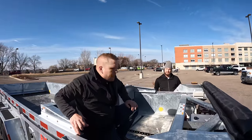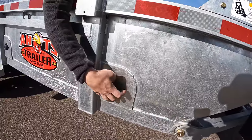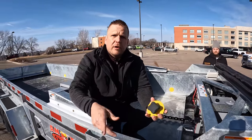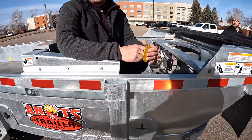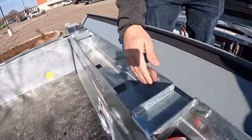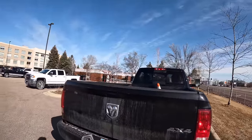Well, if you're hauling equipment, this is our chain tie down slot. These are covers if you're hauling material, keeps material from falling out as you're driving. So you've got eight of these? Four per side. And you have four T binders. The T handle storage is right here. Chain and straps can be stored up in here as well for hauling equipment. Let's just see if he's lying.